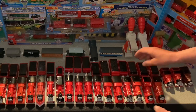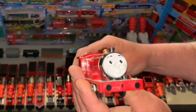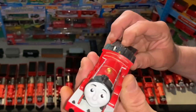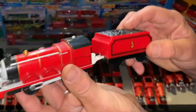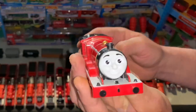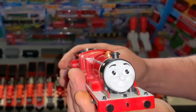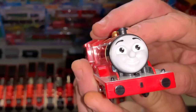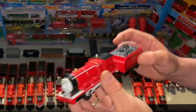FisherPrice, I mean, TOMY now makes this. This is the 50 phrase plus, the 50 phrase, James. And he's pretty cool. They're kind of gimmicky, but he's very talkative. If you want to talk and train. Got good details. Got little dots on his eyes. Solid.